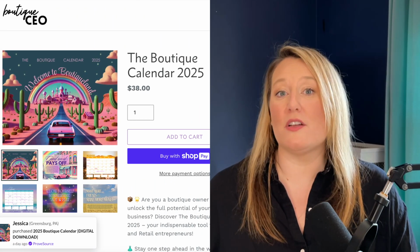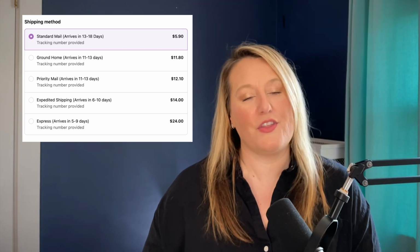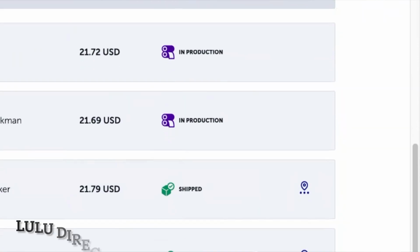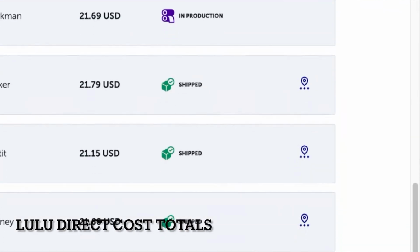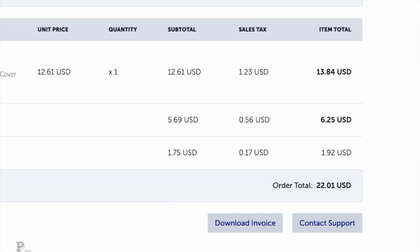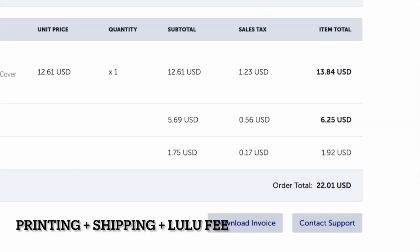How much was the calendar and how much did it cost me to print? Okay, so I charged $38 for the calendar. Shipping was on top of that. Shipping was anywhere from like $5 to $13, depending on the option that got chosen. And the cost to print and ship from Lulu Direct was anywhere between $20 and $22. So on a $38 item, I was paying around $22 to get it printed and shipped, but that's all in, okay? And remember, I don't have to own inventory of it. It gets printed on demand. So right out the gate, I'm only making $16, which you might think, oh my God, that's so much. Well, let's keep eating into it because there's other costs on top of it, okay?